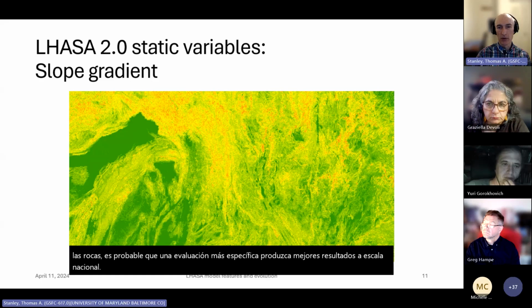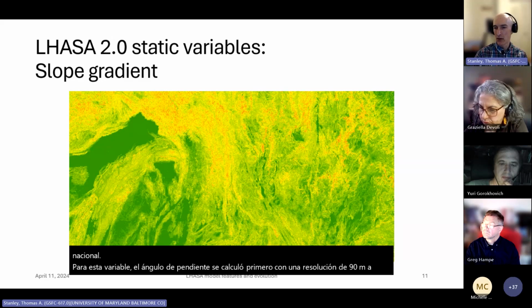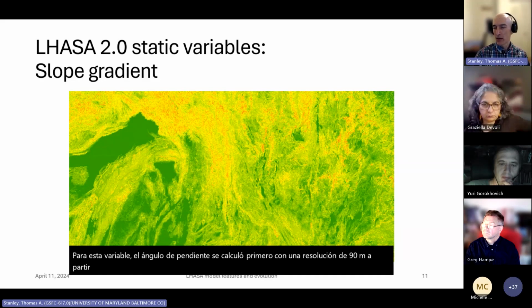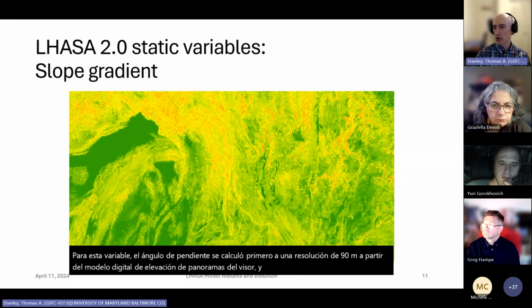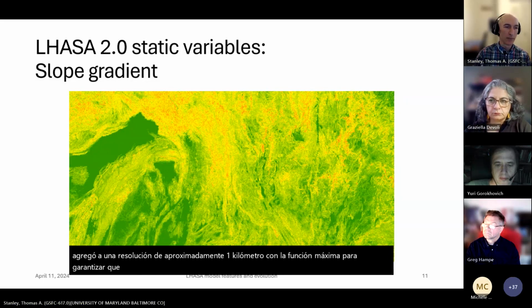For this variable, the slope angle was first calculated at a 90-meter resolution from the Viewfinder Panorama's digital elevation model. Then the data set was aggregated to a resolution of roughly 1 kilometer with the maximum function to ensure that no potentially hazardous location was omitted.